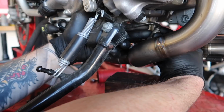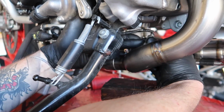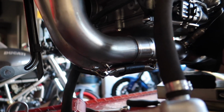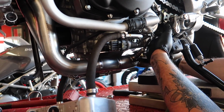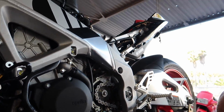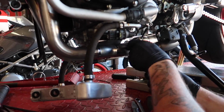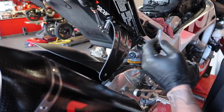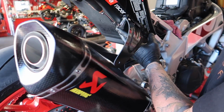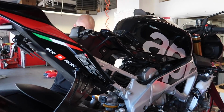Alright, just reattaching the O2 sensors right now. And he put the final springs on that went down here. And then we'll be able to attach the bracket and attach the exhaust to the rear passenger peg section on the other side. Alright, attaching the exhaust bracket here in the back. I love that it's matching carbon. It looks so good. Alright, so we're going to put the tank back on.